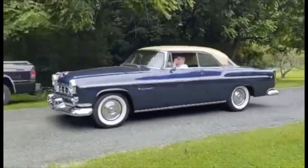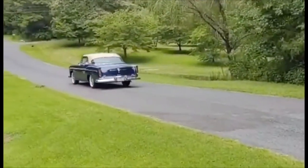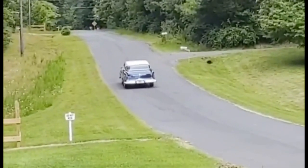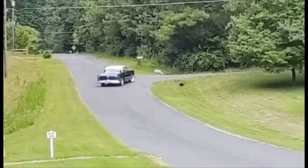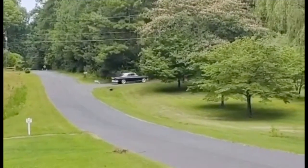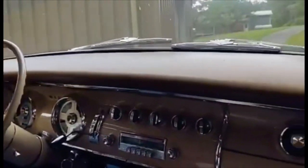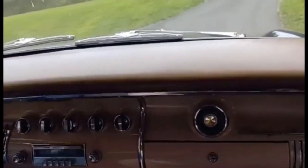And there she goes, folks. Golly, what a pretty car, no matter which angle you look at it. Yeah, it's a shame you didn't catch that little punch. Yeah, oh golly, yeah.